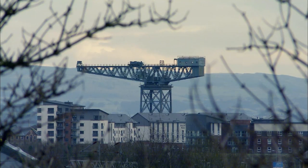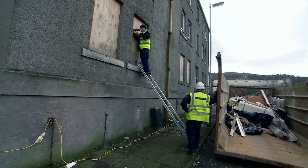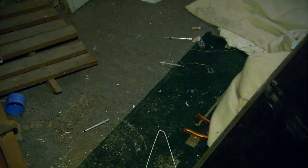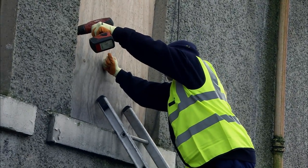Greenock, near Glasgow. It's early morning and the extreme cleaning team tackling a wrecked block of 48 flats is hoping for better progress. Their first day was slowed down by hundreds of dirty used needles left behind by drug users. Even without needles, they know today won't be any easier.